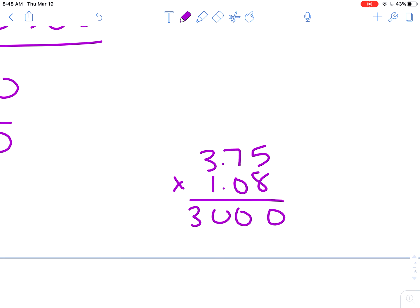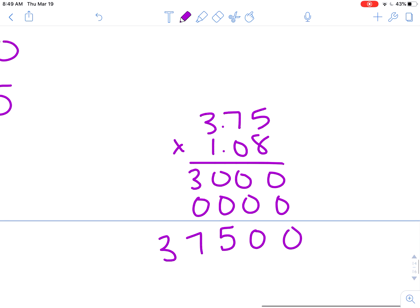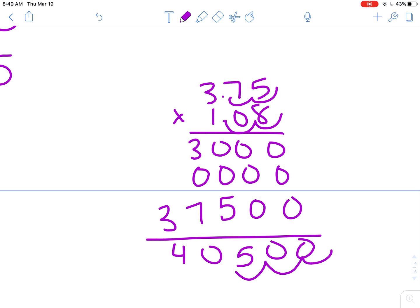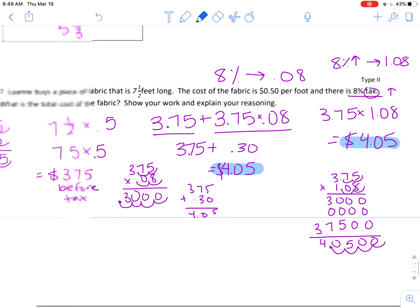And look at that, we still get $4.05 after tax. So this is our answer after tax.